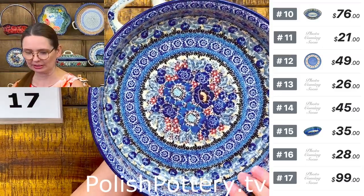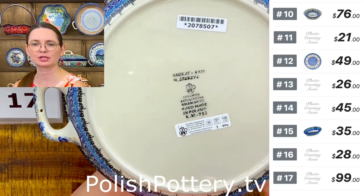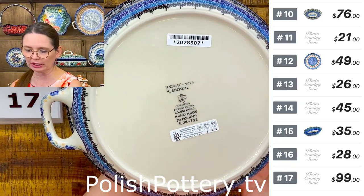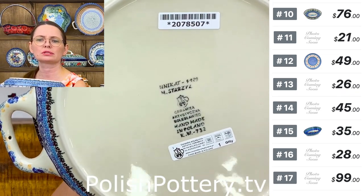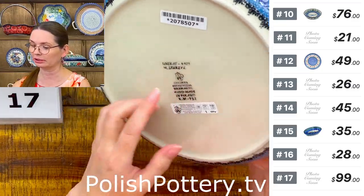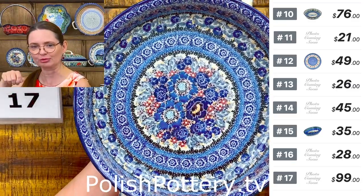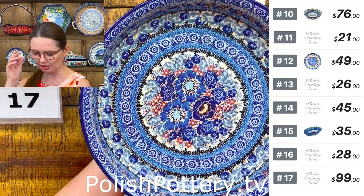So this pattern is created by Miss Maria Stajek, unique at 4129. So small, the numbers. And this is handwriting. I don't know how they do it. It's impossible. I cannot write with a regular pen on paper that small.